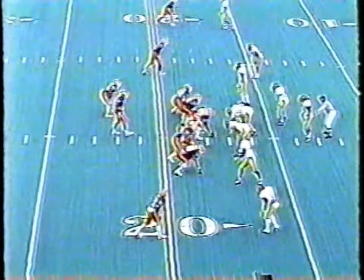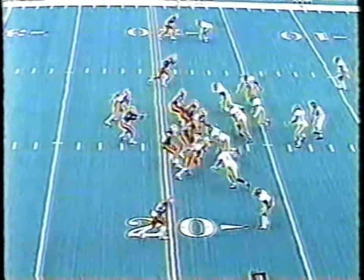You see Dulick at the top of your screen. There is Mosley wide at the 20-yard line. Little inside pass, and Jason Dulick's got 6. Touchdown!